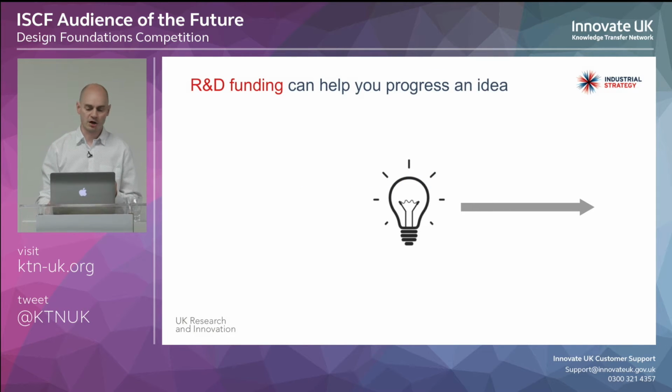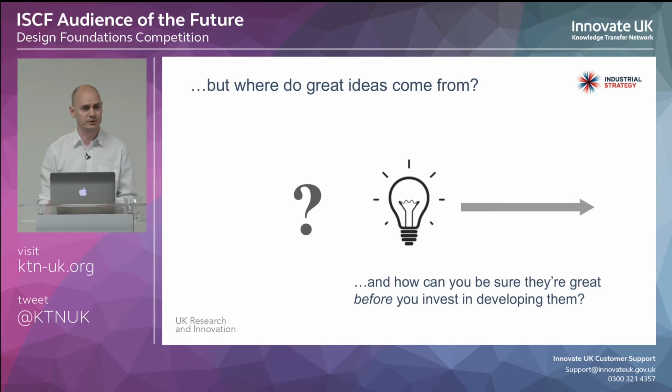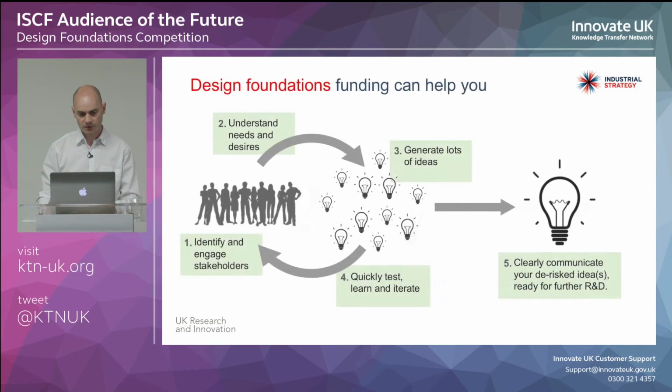Now essentially, R&D funding is fantastic if you've got an idea and you want to develop that idea towards commercialization. But it's important to recognize that actually the idea isn't where the innovation journey starts. We need to understand where great ideas come from, and also how you can make sure that those ideas are great and that they're worth developing before you invest in that subsequent R&D activity. And that's where we hope that the Design Foundations funding will be of use to business.